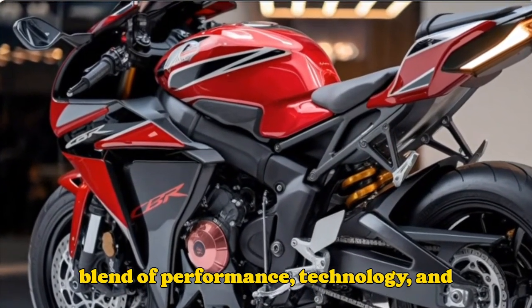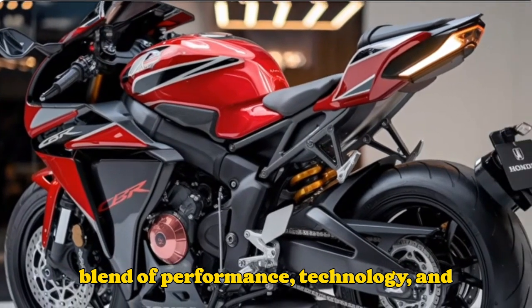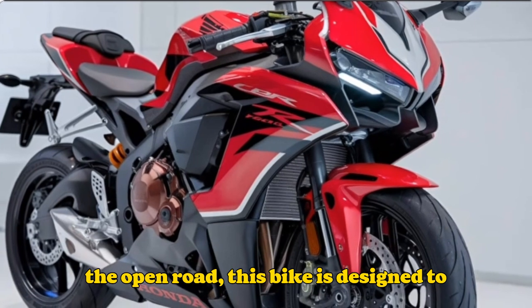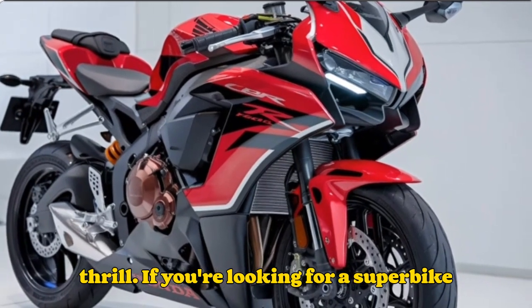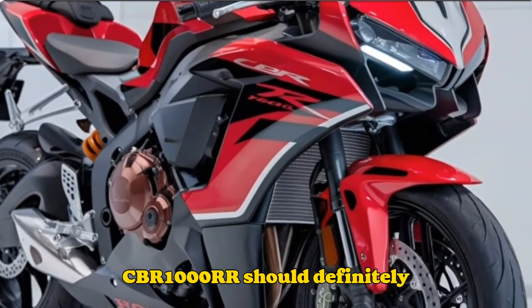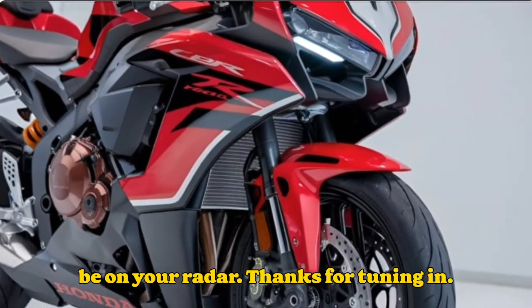It's a stunning blend of performance, technology, and safety. Whether you're on the track or the open road, this bike is designed to thrill. If you're looking for a superbike that delivers on all fronts, the CBR 1000RR should definitely be on your radar.